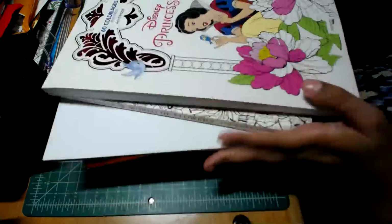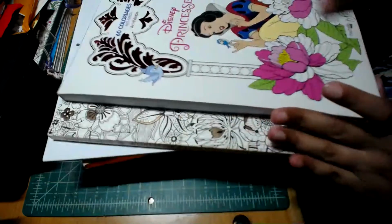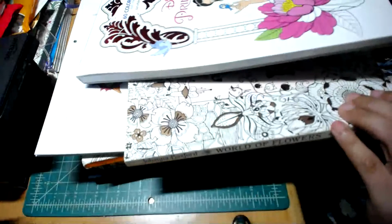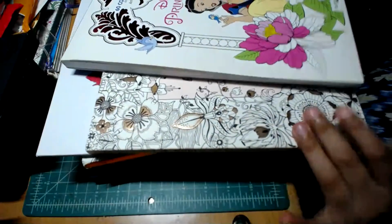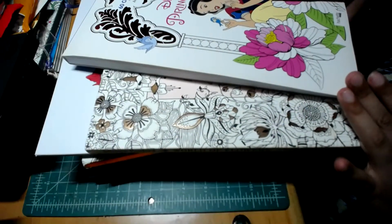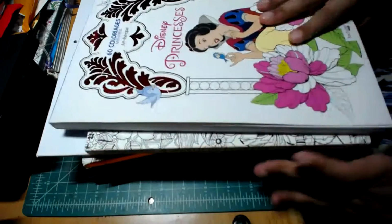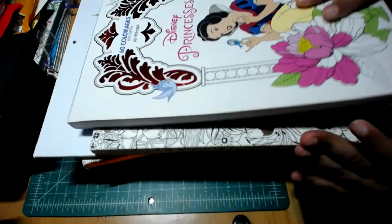Today, I'm going to let you choose what I color from. So I brought out a few books. Hi, Pam. How are you guys doing? So today, I figured I'd let you guys choose what I color.